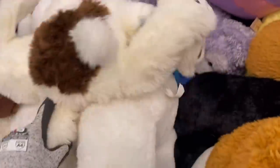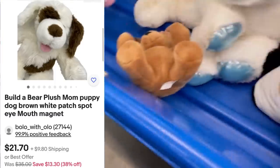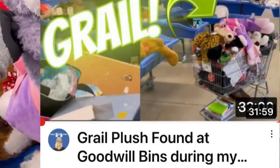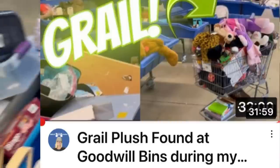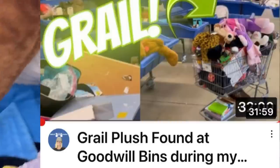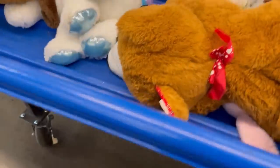I did find some Build-A-Bear, and this horse sold really, really fast for $18. I can't remember how fast, but I did pick up some Build-A-Bear, and there was a grail. If you go and watch the main video from the scavenger hunt, you can see what that grail is. It has not sold yet. I have it priced high. I talk about all of the different comps and stuff in that other video. Definitely go check it out.